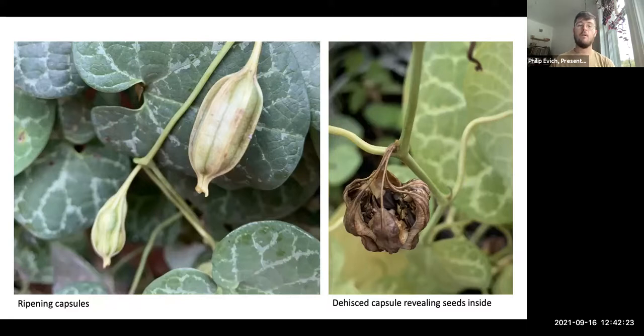And once that flower has been pollinated, it also ripens into capsules. And by the time it's done ripening, it splits open and dehisces naturally, revealing a cluster of seeds inside that fruit.